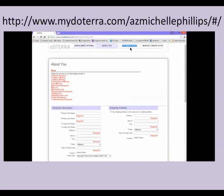And then if you want to add individual oils yourself, you would do all that there. The monthly order setup is one that I really want to point out because I messed this up when I first joined doTERRA, and I want to make sure that none of you have that issue. LRP is like a loyalty, like a frequent flyer card. So you want to make sure that your monthly order is always how you're ordering.